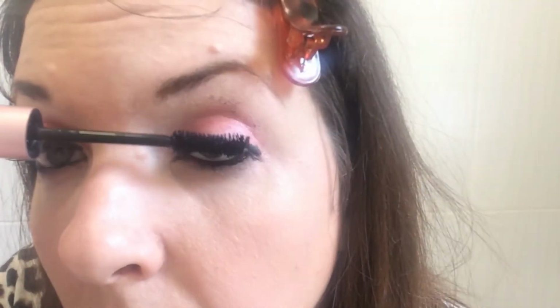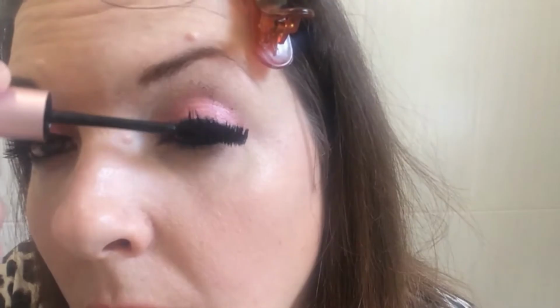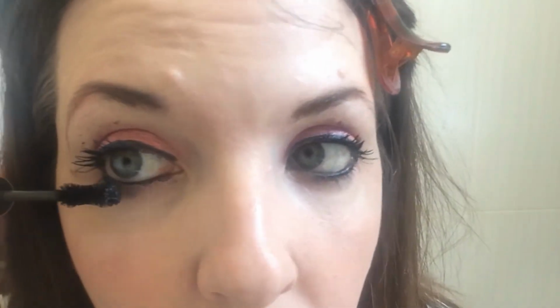No, I'm just gonna keep on layering it up. It really looks like I have false eyelashes on. It's that good, this mascara, and I love it. You see them? Right, so now I'm just going to look in my mirror, just to do the bottom ones.